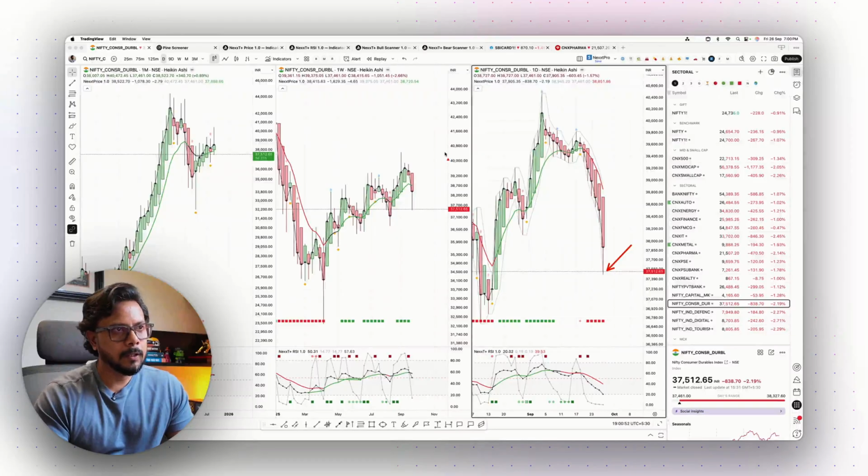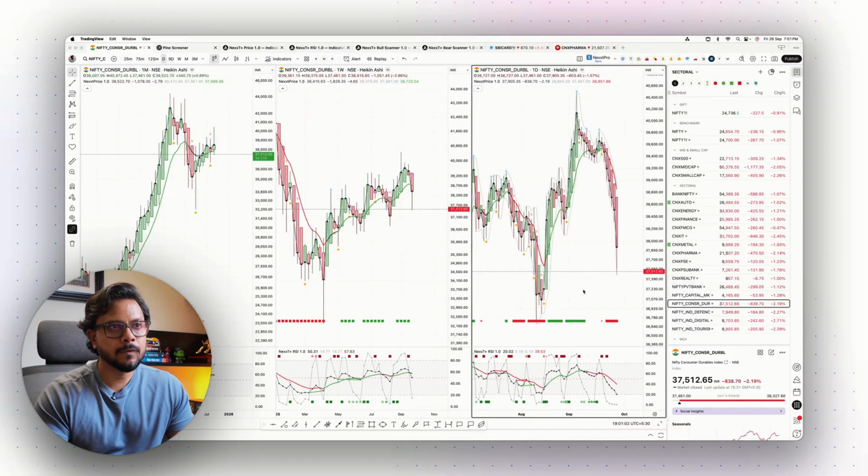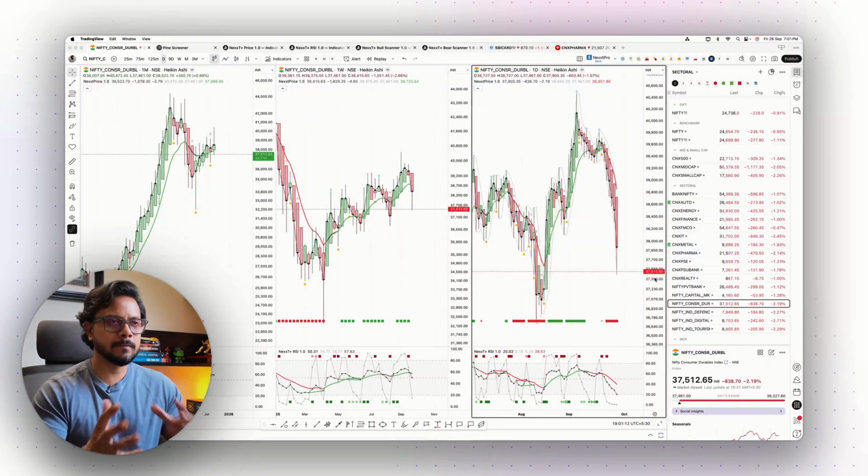Weekly chart, the bearish Heikin is contradicting the state of flow, so it's not that great. Daily charts are negative. We can see the extent of the retracement, the size of the Heikin Ashi. It's better to stay away. So it's not completely bearish. Of course, it's mixed, so not bullish. So we are not going to keep any view on the consumer durables. We'll say stay away.